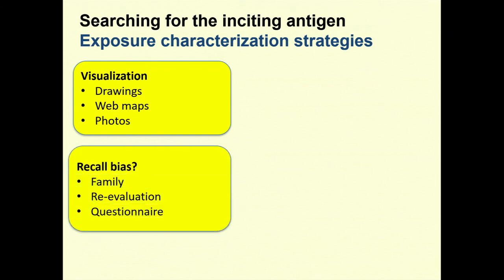Because we all are short on time and we have to see many patients, and because of recall bias, there are a few things that I like to do. Number one, remember that a bird is commonly not considered to be a pet, and it is on the 3rd or 4th visit that the patient will tell you, oh yeah, I have a bird. But I like to engage the family and the caregiver early on in the discussion of the exposure assessment. You need to bring them back for reevaluation and reassessment if you think you haven't finished your exposure history well. And please use a questionnaire, because I think that will help maximize the patient's recall.